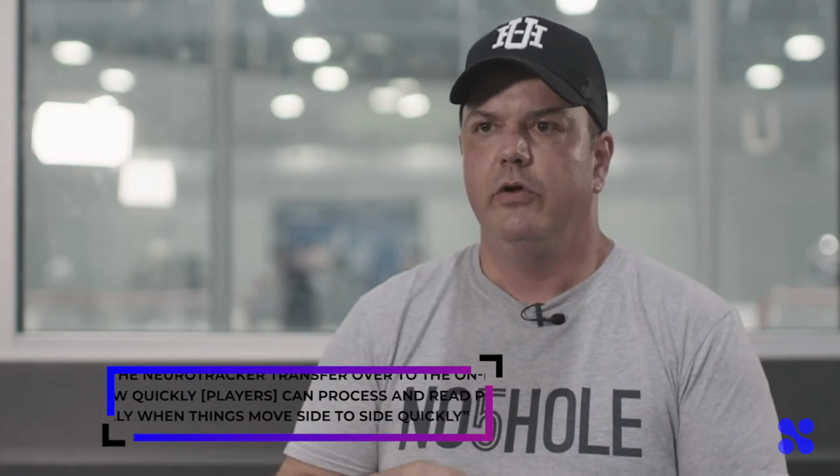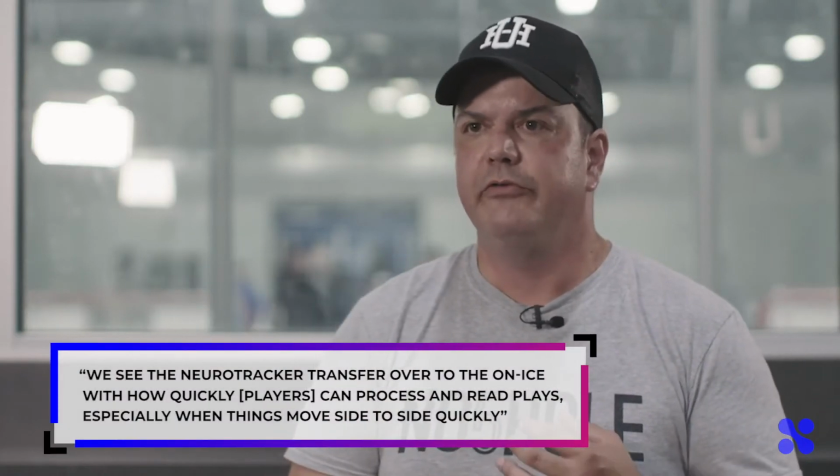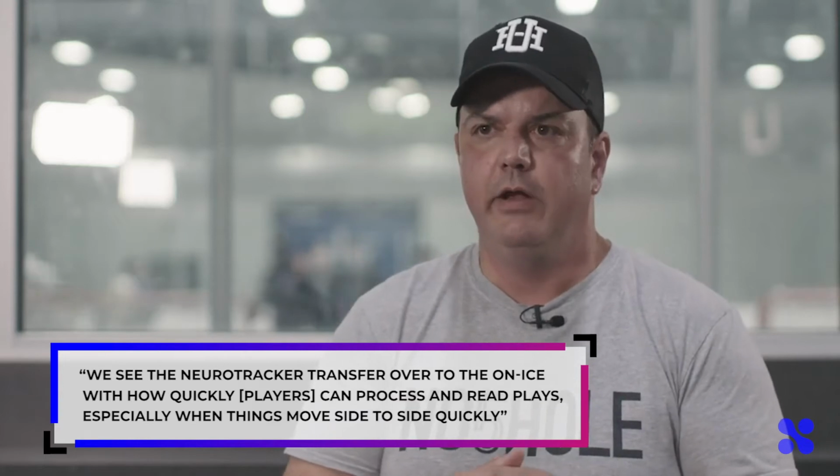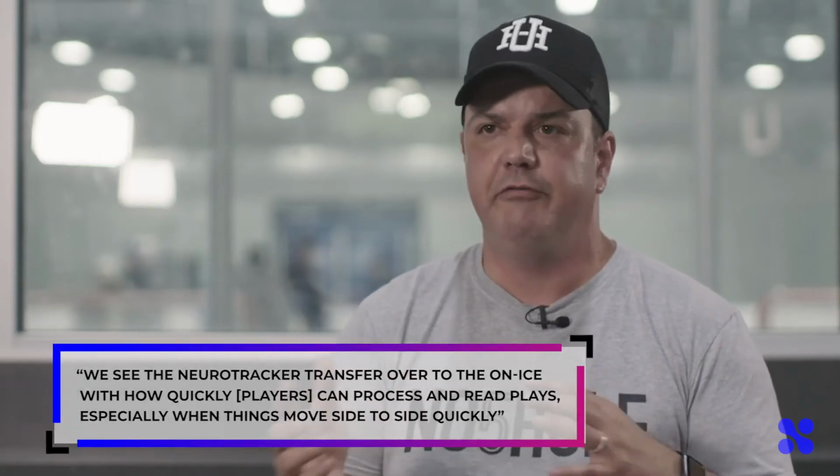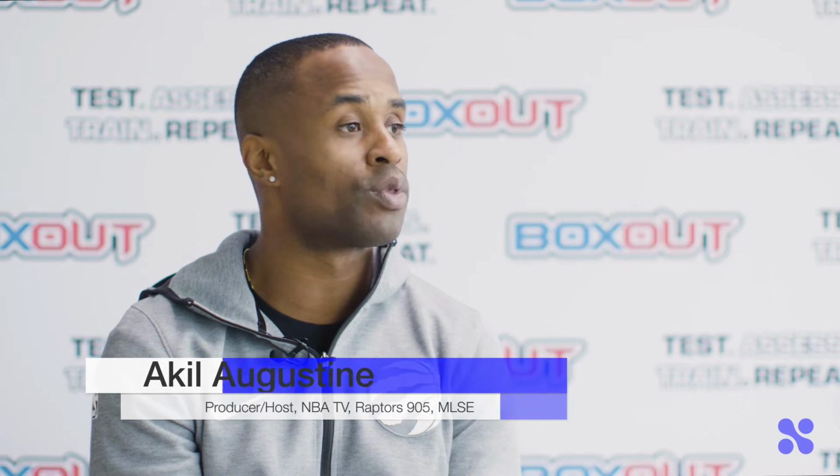We see the NeuroTracker transfer over to the ice with how quickly they can process, how quickly they can read plays, especially when stuff moves side to side quickly and they have to shift their vision. It really helps in terms of understanding spatial awareness, especially for someone like me with a shorter wingspan, when some of the defenders have longer wingspans. I've got to be able to be creative in terms of finding lanes to get the ball through, and I think those are things that the NeuroTracker will directly impact with continued use.